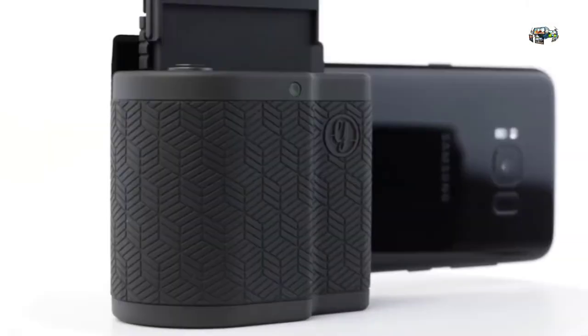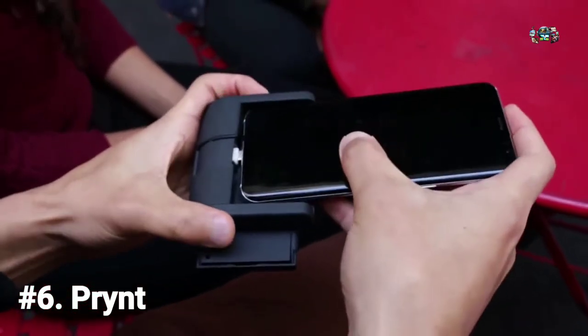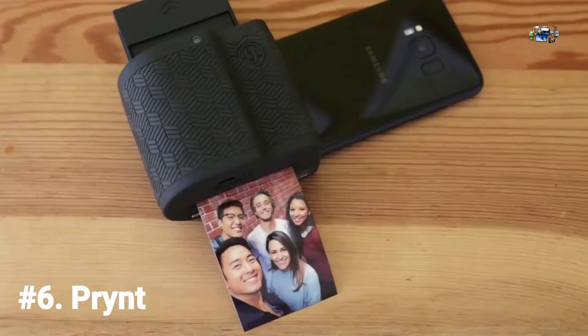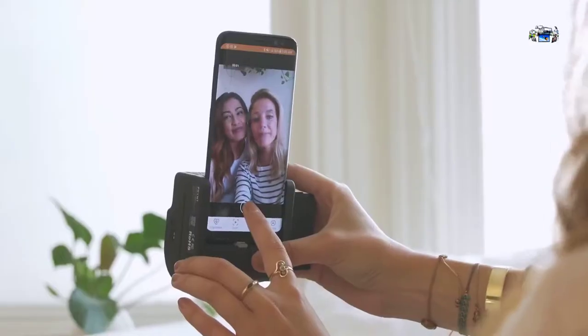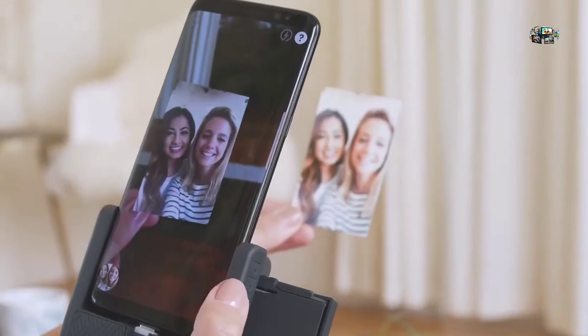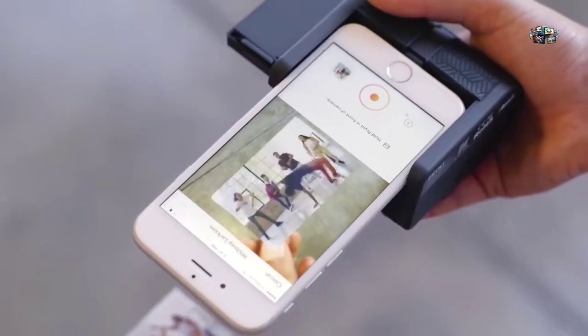This is the Print Pocket. Turn your phone essentially into a Polaroid camera, snapping a photo and printing out a physical version of that image instantaneously. The app itself allows you to look at an image and it plays a video clip. It can trigger a video clip from the moments surrounding that actual image.